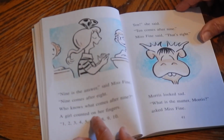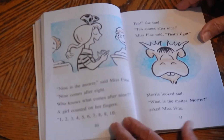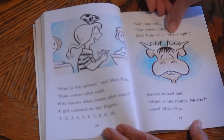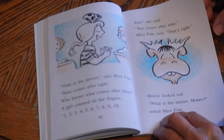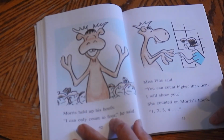A girl counted on her fingers. Can you count? 1, 2, 3, 4, 5, 6, 7, 8, 9, 10. "10," she said. "10 comes after 9." Miss Fine said, "That's right." Morris looked sad. "What is the matter, Morris?" asked Miss Fine. Morris held up his hoofs. "I can only count to 4," he said.